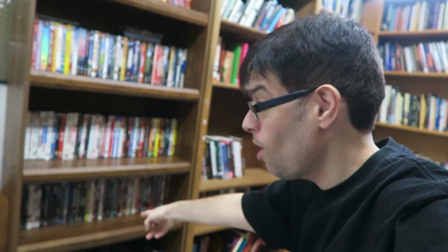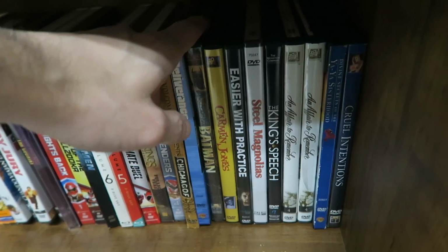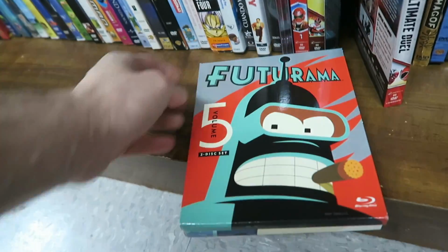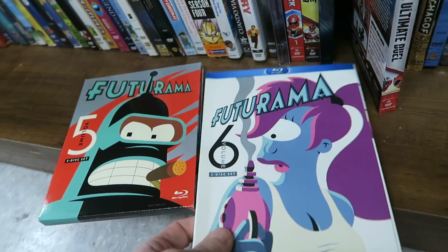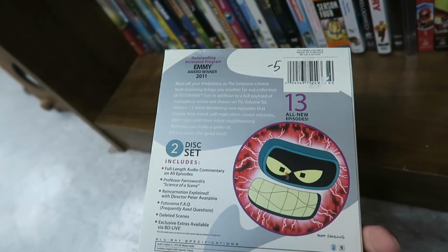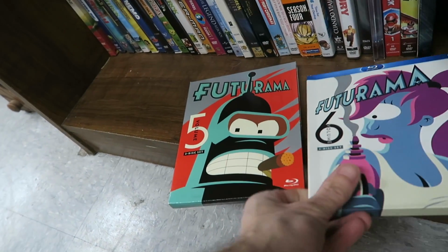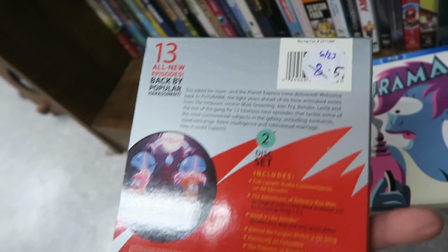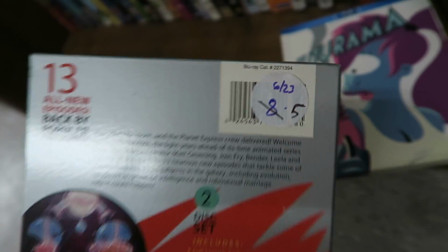Well, I guess I was wrong. They do have another section in here, which is mostly books, but the guy just told me they have another bookcase or two of DVDs, so I'm gonna look through here and see if there's anything cool. Now I'm diving into this other bookcase, and I came across Futurama seasons 5 and 6 here on Blu-ray. I don't think I've ever really seen episodes of Futurama. I know it's from the same people who did The Simpsons, I believe. It's $5 apiece for the Blu-rays of those.